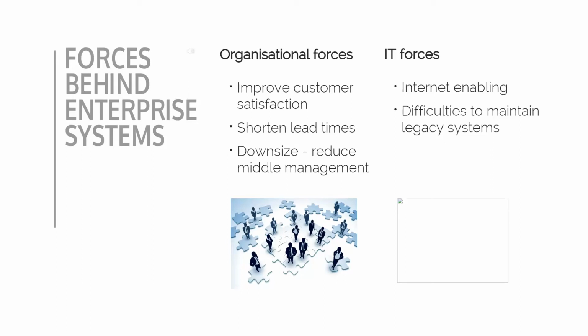One is that organizations need to provide access to external actors outside the organization, typically through Internet. If this is to work, there must be strong information infrastructure behind the web interfaces, and this can be provided by ERP systems. Another technology force is that many organizations have a lot of homegrown legacy systems that have developed over many years. The original developers have left, and it has become hard to understand and maintain these old systems. Then a solution is to replace many of them with one single ERP system.